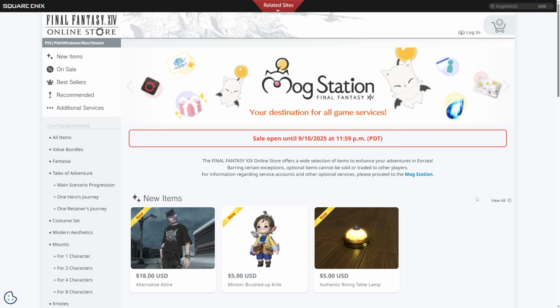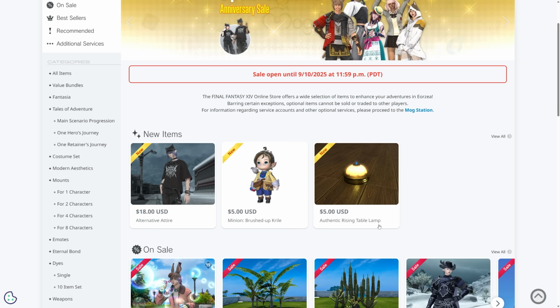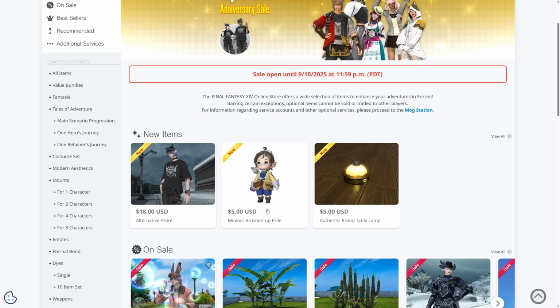Today we have the previous year's Rising event items, including the authentic Rising table lamp, which is a glowy lamp on a table top surface, and we also have the brushed up Kryl minion, which is the previous year's Rising event minion reward, as well as a brand new item, which is the main feature of this video. We'll get to that in a second.